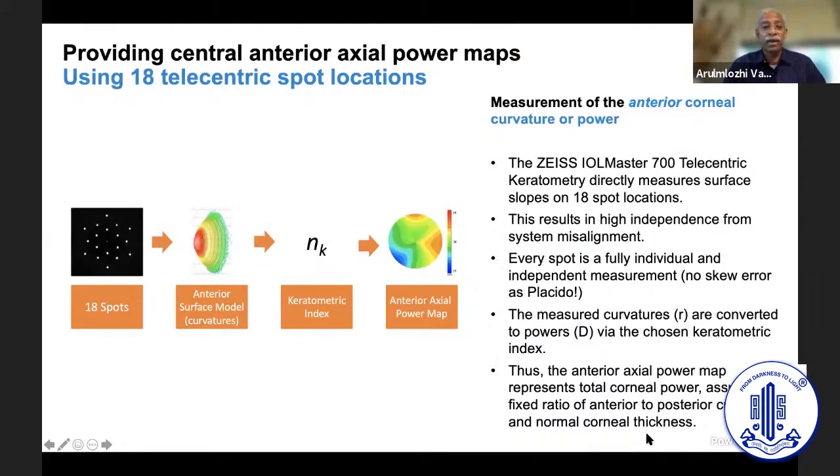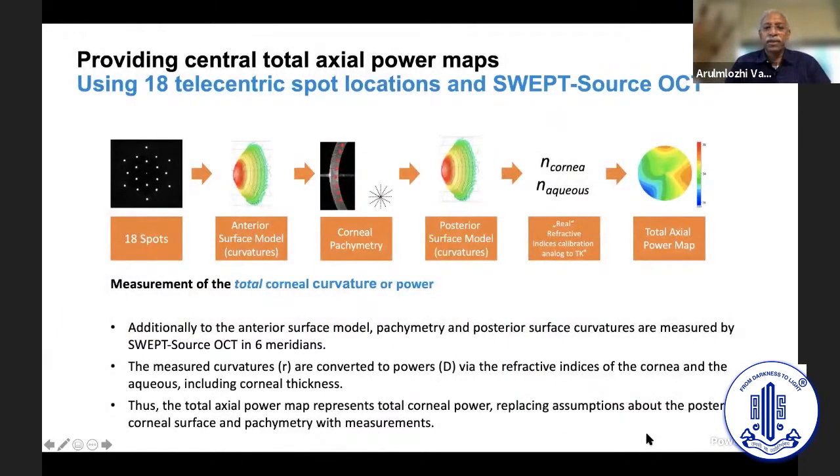I find this to be even more accurate than that. So you have the anterior surface curvature, then the axial map of the anterior, as well as the posterior curvature comes in, and you get a real refractive or a true K, which gives you an enormous advantage in your calculation. So that's part of the TK.